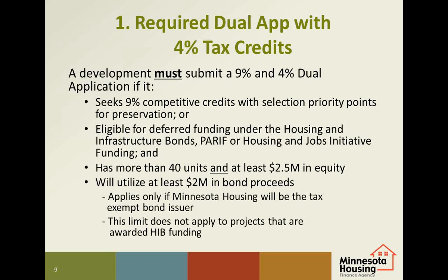A development that meets the following criteria is required to submit a dual application. Number 1, applicants seeking 9% competitive credits with selection priority points for preservation, or number 2, applications that meet other specific funding criteria, such as the Housing Infrastructure Bond, HIB criteria, PARIF preservation criteria, or the Jobs and Housing Initiative criteria, and number 3, developments with at least 40 units and at least $2.5 million of expected tax credit equity under the 4% structure, and 4, the project will utilize at least $2 million in bond proceeds.